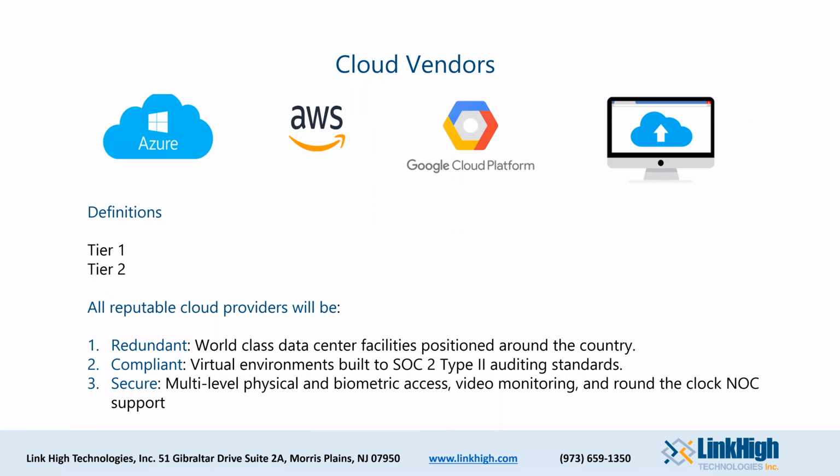Cloud providers. I put the big 2 on there, and in my mind, there are 2 tiers. There's a tier 1, which is Amazon Web Services. They have the most market share. They're probably the most mature. They host massive platforms like Netflix, which until recently was on AWS. Amazon.com is on AWS, so it just shows you the redundancy and scale that they have.